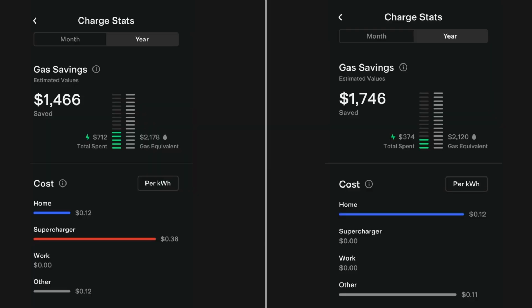I just want to share how you can save a lot of money by owning an electric vehicle. Doesn't necessarily have to be a Tesla. Tesla's my preference, but if you have another electric vehicle, I definitely think you'll be able to see some savings right away with just a couple of months of owning that electric vehicle versus having a gas one.